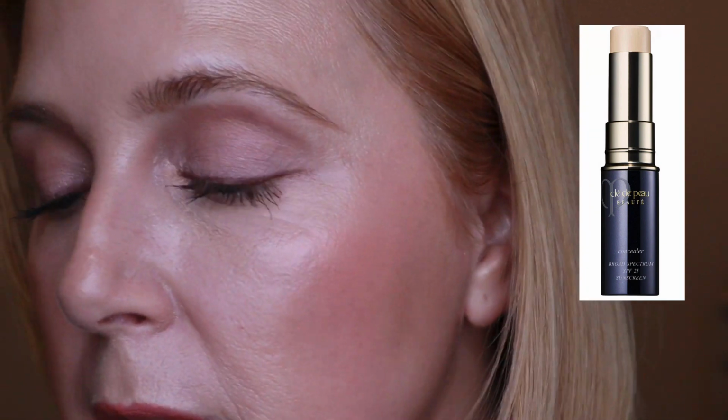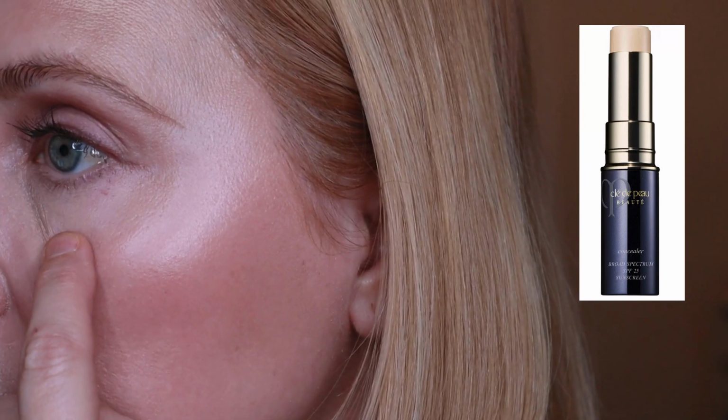Not too much though, and it does look nice under the eyes. I am liking the effect quite a bit, and that was really easy. I could have even just used my finger. I didn't even need a brush to do that, but not too much on the creasing anymore.